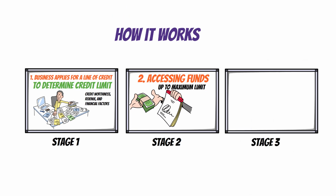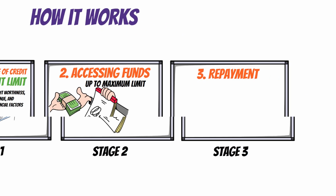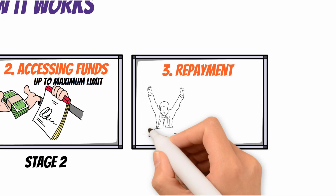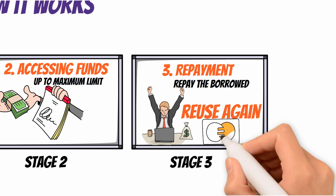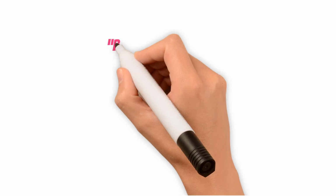And third stage is repayment. Businesses only pay interest on the amount they have borrowed. They can repay the borrowed amount and reuse the credit line, similar to a credit card.